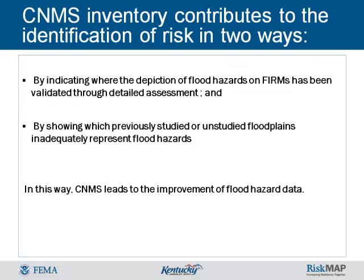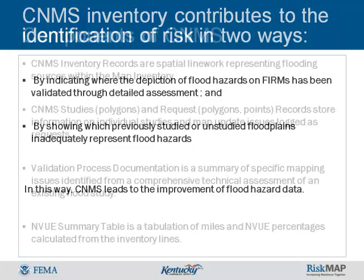CNMS inventory contributes to the identification of risk in two ways: by indicating where the depiction of flood hazards on FIRMs has been validated through detailed assessment, and by showing which previously studied or unstudied floodplains inadequately represent flood hazards. In this way, CNMS leads to the improvement of flood hazard data.